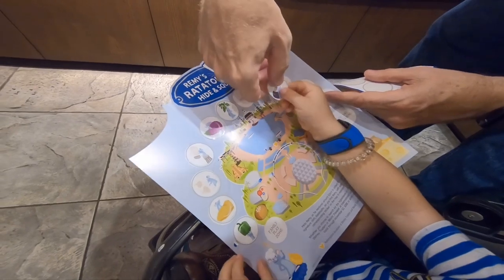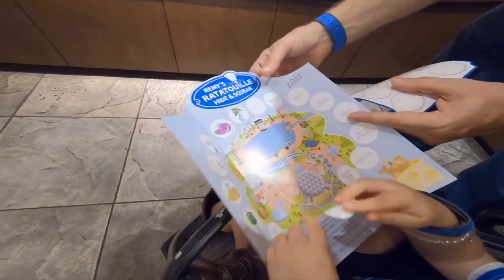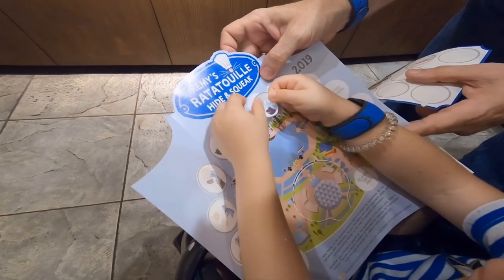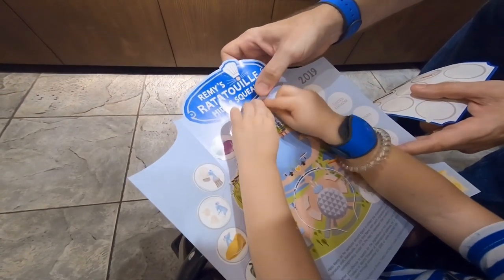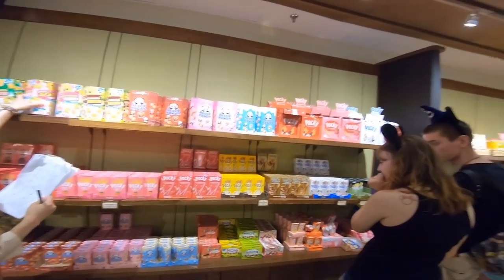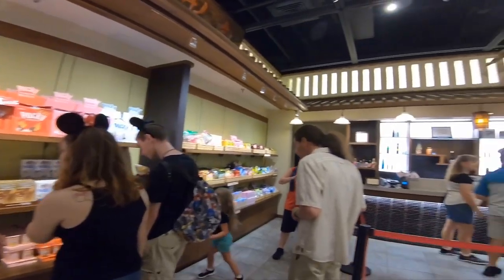Japan. Oops, stuck to my finger. Pick it up. Where does it go? It's very sticky. Yes. Goes up to Japan. Like that. Right like that. Alrighty. Perfect job.